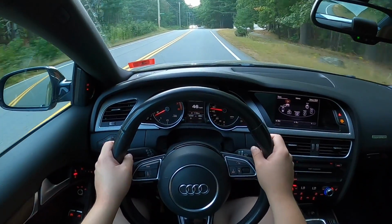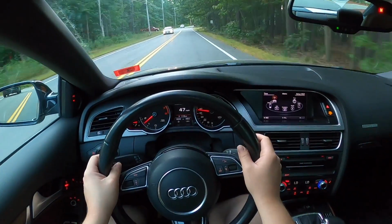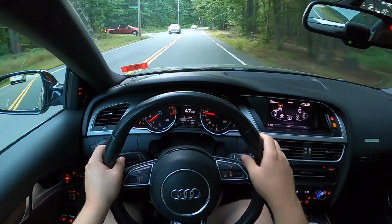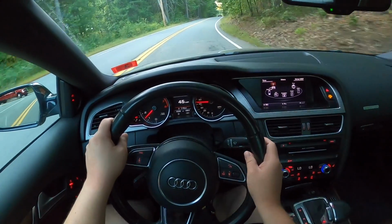So as far as some of the highlighted features in here, we have power mirrors, blind spot monitoring, dual climate control here, we have leather seats with memory for the driver.